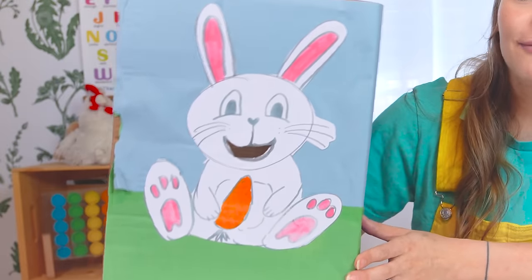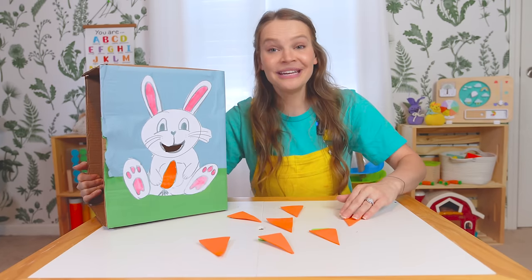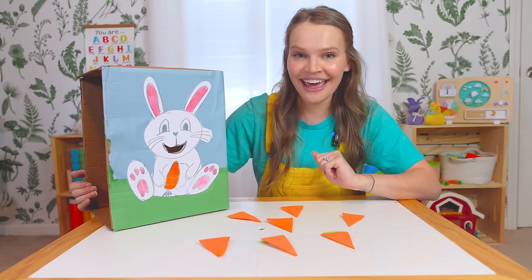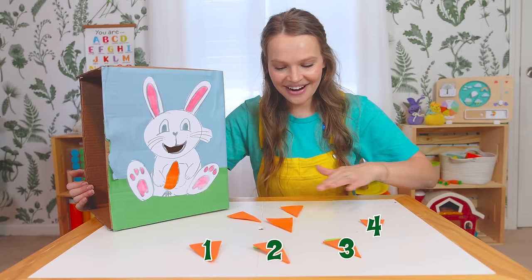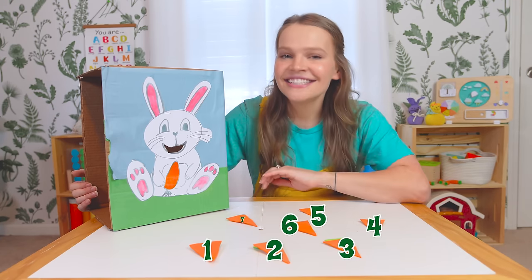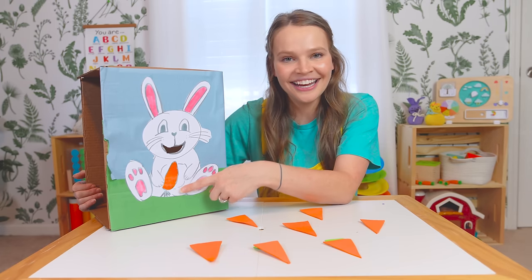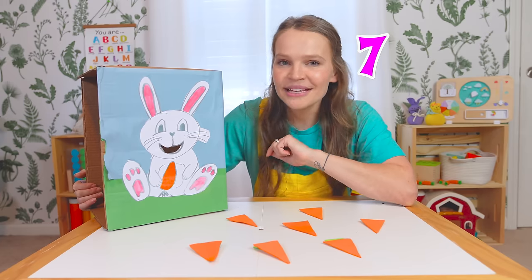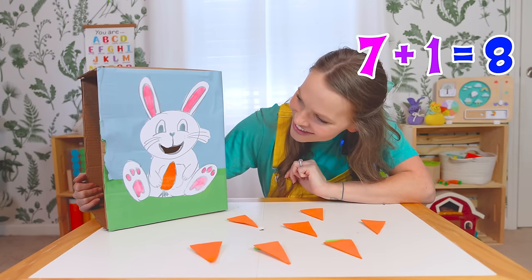Hi, friends. I'm feeling a little hungry. Do you have any carrots? We do have some carrots. Should we count them? 1, 2, 3, 4, 5, 6, 7. We have 7 carrots. And Bunny, look, you're holding one. So 7 plus 1 more would be 8. We have 8 carrots over here.